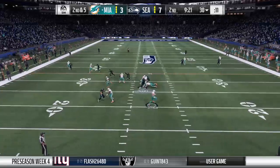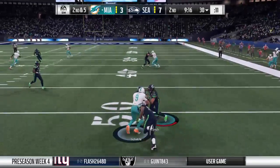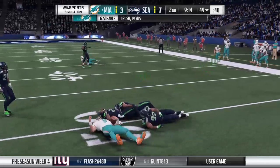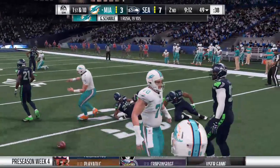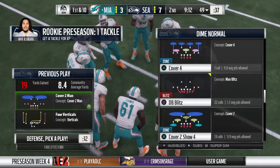Now they'll throw here out of the gun. And an alley to run. And getting this just shy of midfield, they'll spot it at the 49. They call it a gain of 19, and it moves the chains.